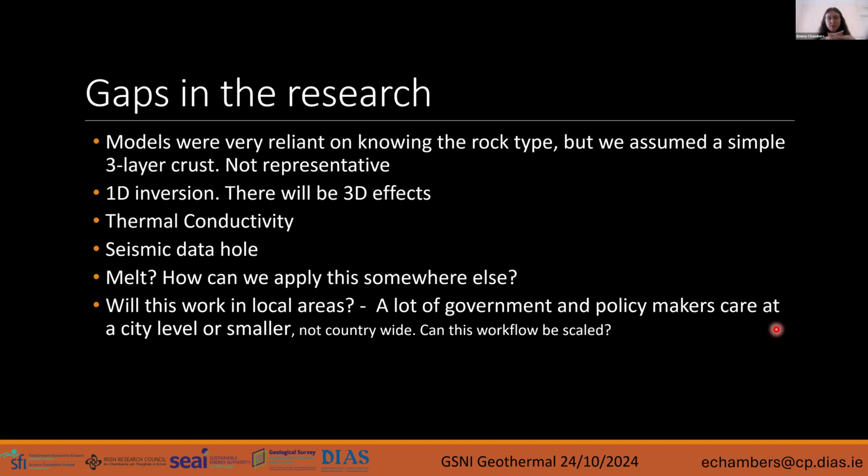But as you could see, particularly from an industry standpoint, where we're going to want to actually drill into these features, a 0.2 degree temperature map is not accurate enough. Although whatever map we produce, it's never going to be accurate enough. You should always go out and do a local geophysical survey and actually go to your area and just verify that it works before you drill. But some of the gaps that we can target and improve in this model already are that our models were very reliant on knowing the rock type. I showed how I tried to compare to those two boreholes where we gave it the same thermal property data, and obviously we can't fit them because they have different lithologies. But we assumed a simple 3-layer crust, and it's not representative. So we need to fix this and give it a better lithological model initially.